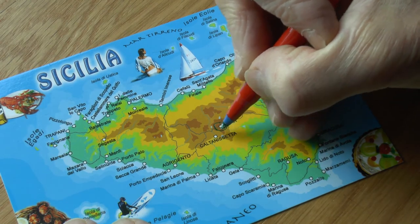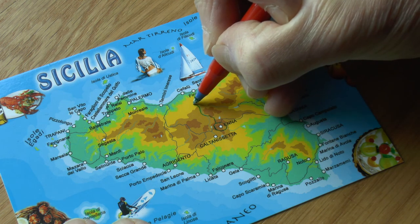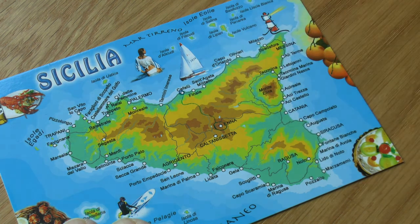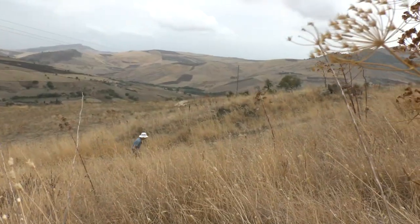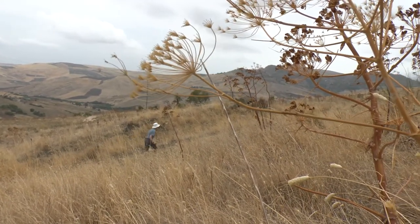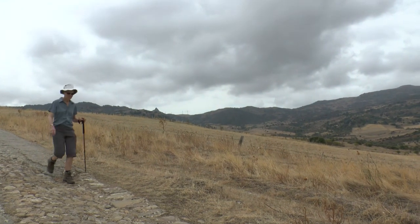We are here at the start of a 4-day walk to Sicily on the coast. And so the next day we set off on foot from nearby Villadoro along a medieval road for our walk that will take us a full 4 days.